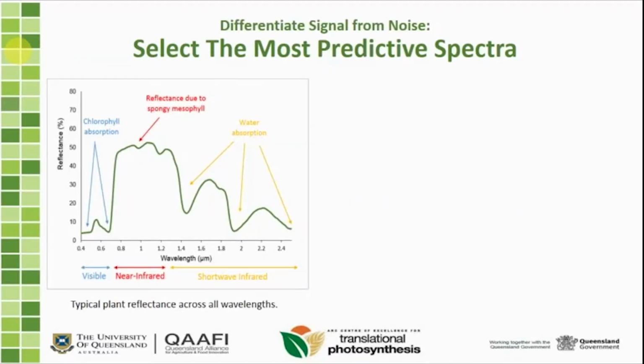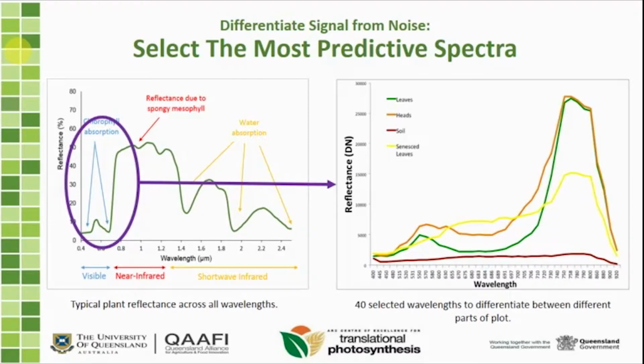So just an example of that, picking our more predictive signals. In the case of spectra, this is a spectrum of a canopy across the entire spectrum. So that's what it looks like. But if we pick 40 wavelengths, just 40 selected wavelengths out of that, we get a spectrum that looks like that. So now we can start to differentiate between leaves and heads and senesced leaves and soil much better than before. So just selecting those 40 wavelengths is now giving us more information.